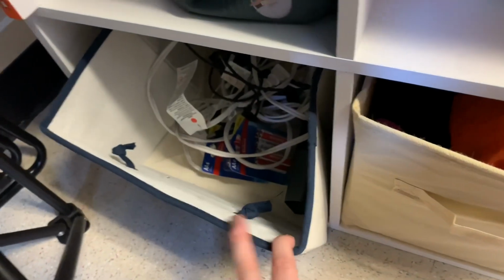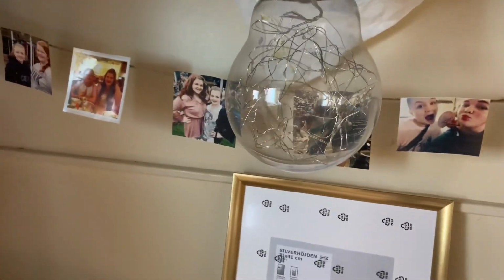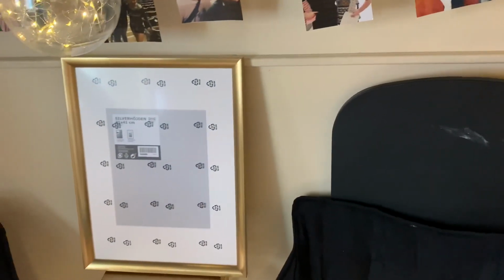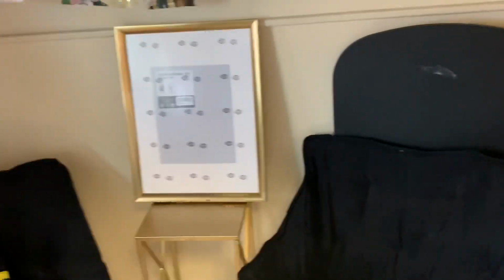And then cords and everything. I have like textbooks and stuff. On this little thing of pictures, I made when Maddie and I announced that we were gonna be roommates. And then we have this cute little light bulb. Then we have the very empty picture frame. My mom always gets on to me about not putting a picture in it yet. I just don't know what to put in it.